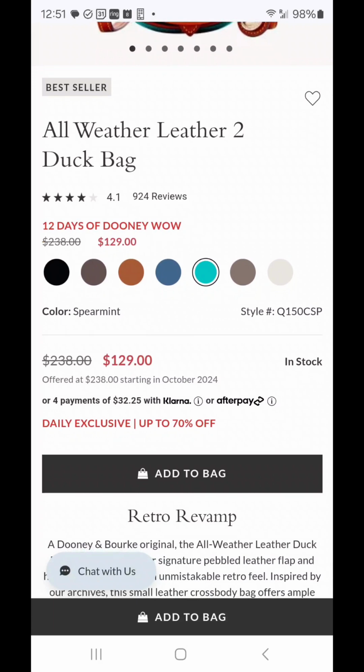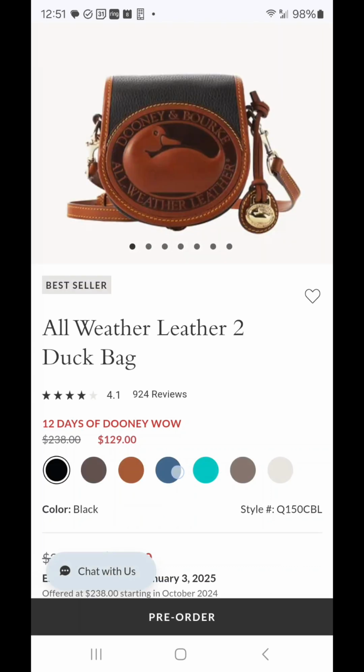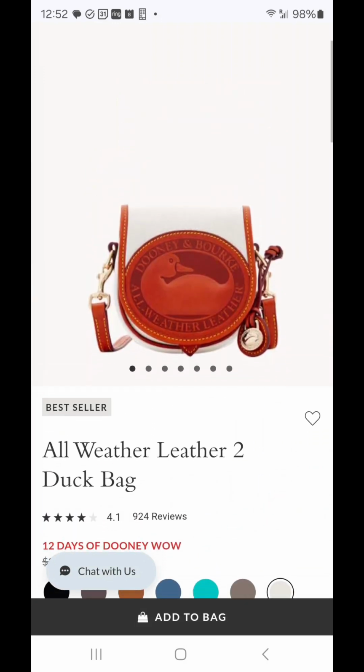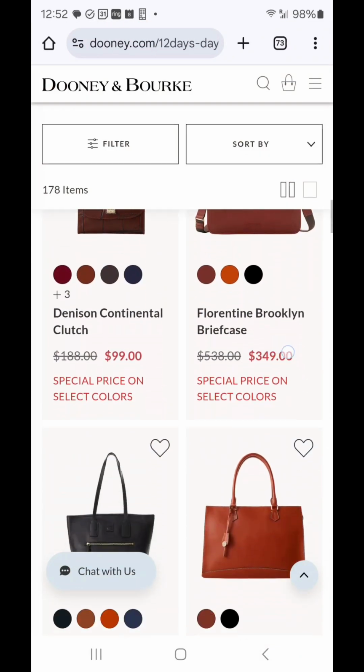To recommend a color, I would personally keep it classic and go with either the brown Timoro, the caramel, or maybe the black or the jeans. I don't know that I would go with a pop of color in this one. The taupe is going to be beautiful in this color. And then of course the white, I would probably avoid the white as well and just stick to more of the Dooney core classic equestrian colors, like from heyday in the 80s and 90s.